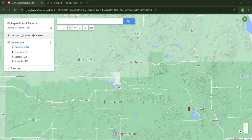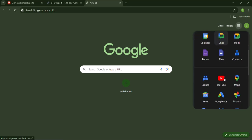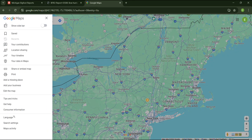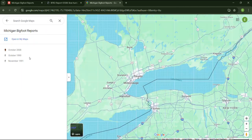Now I'm going to go down to Google Maps. This is what you're probably more familiar with. You probably have the app on your phone. If you don't, I highly suggest downloading it. I'm going to go over here to saved, going over to maps, and there we go. There's my Michigan Bigfoot map.